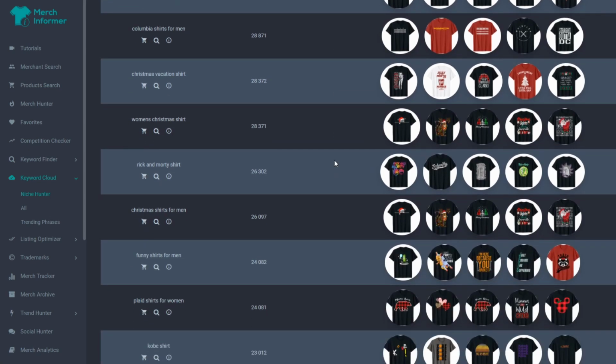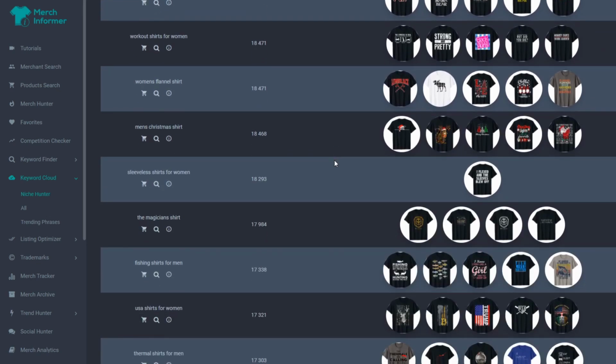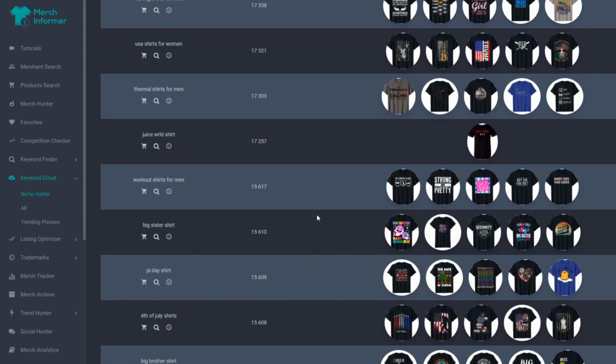Now there is an example down here somewhere that I did want to go over. So let's keep scrolling and see if we can find it. We have USA shirts for women, fishing shirts for men. Again, buyer's intent here behind a fishing shirt for men. What are they looking for? They're not looking for a specific fishing phrase. They're looking for shirts about fishing. It doesn't necessarily have to be a phrase, and I think that's what a lot of merchers get wrong. They don't think about this buyer's intent and the broad overarching keywords.